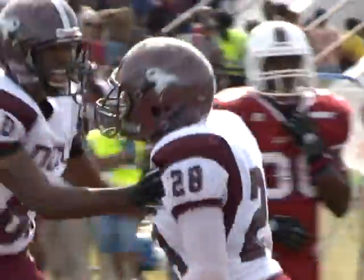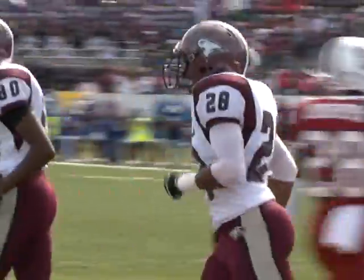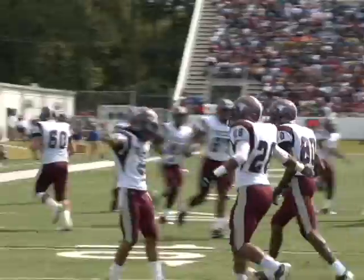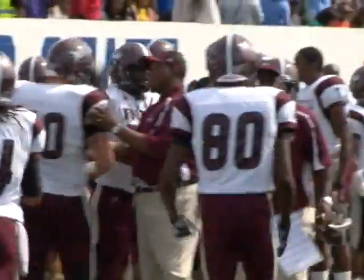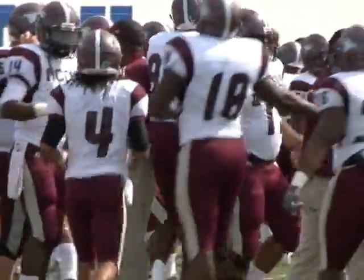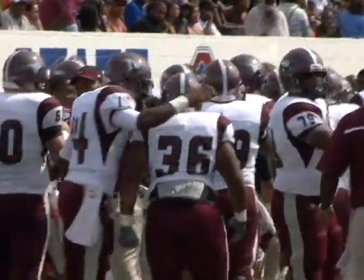And ladies and gentlemen, the Eagle offense answers the bell after South Carolina State got up 14-3. The Eagles answer right back with a huge drive all the way in, and Gary Douglas records his first touchdown here at North Carolina Central.